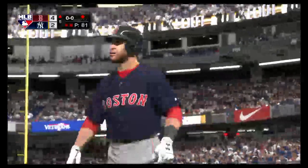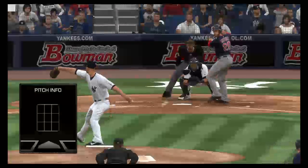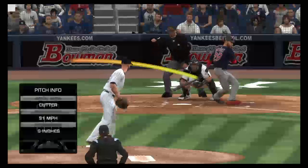A great pitch there as he couldn't get extended on that one, and he's down on strikes for the second out. That has to make you feel really good as a pitcher, right? You're making pitches all around the zone, and then you bring that one inside. You can't do anything with it. What does it do? It just locks you up inside. You have no chance to put the ball in play.